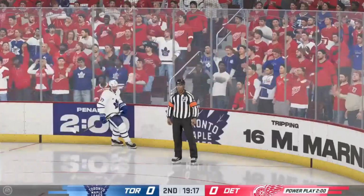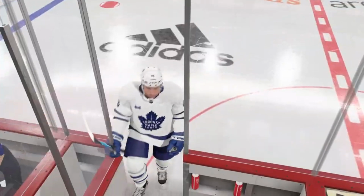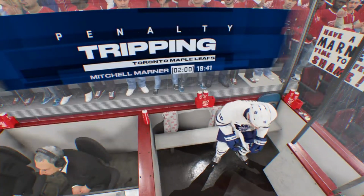I think they have to look to getting net front presence as well. You want to make sure you're shooting through a screen, and you also have to consider where you're shooting from. You don't want to be on the perimeter. You want to fight for that interior or the middle of the ice.